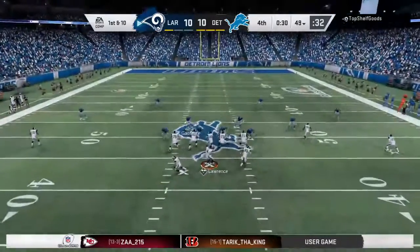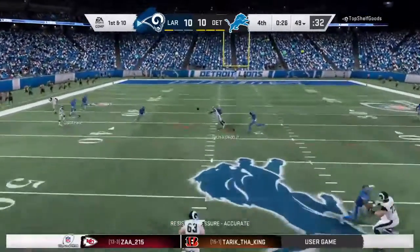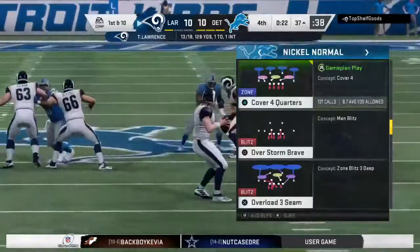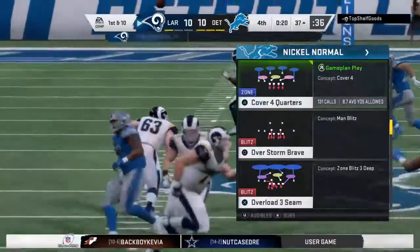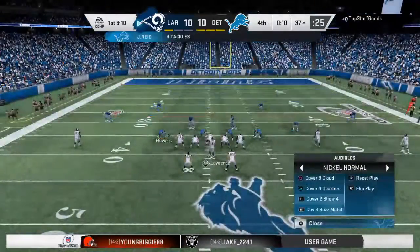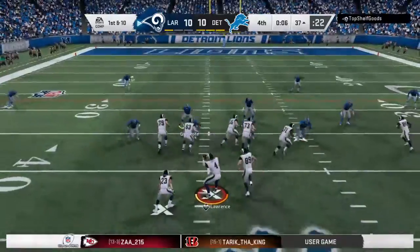Switch gears. Operating from the gun, Lawrence. Oh, did he hang on to it? He did on the dive. Nice grab. First catch for him in these playoffs. He was held without one last week, but he's got a first down on that effort. Line of scrimmage, the 37 on 1st and 10.